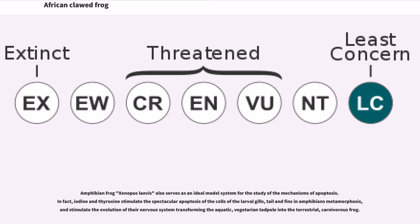The amphibian frog Xenopus laevis also serves as an ideal model system for the study of the mechanisms of apoptosis. In fact, iodine and thyroxine stimulate the spectacular apoptosis of the cells of the larval gills, tail and fins in amphibians' metamorphosis, and stimulate the evolution of their nervous system, transforming the aquatic, vegetarian tadpole into the terrestrial, carnivorous frog.